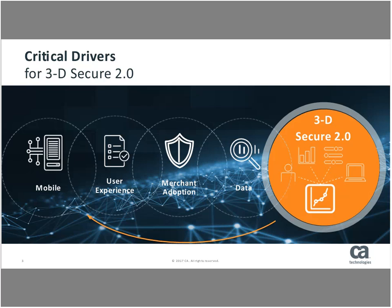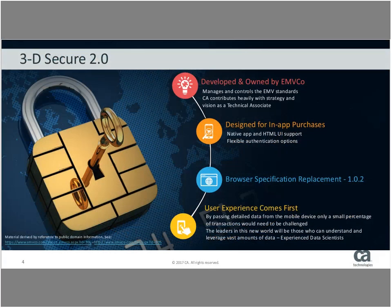Got it. So why don't you step us through at a high level what it is? Sure, absolutely. There are quite a few slides that are going to cover this, but let's look at some of the key things. One of the major items is that the protocol itself was developed and is going to be owned by EMVCo. This is actually quite critical.